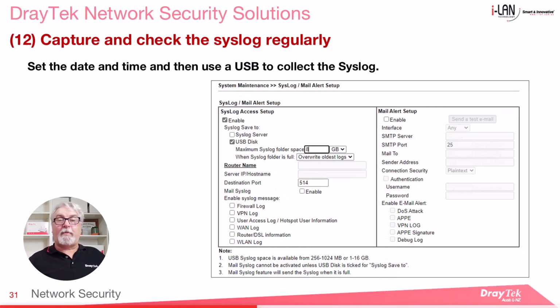The syslog is a very powerful tool that will record a lot of events and will sometimes show attempts to start a VPN tunnel or the IP address of a possible attacker. A USB flash drive is adequate to collect the logs from the router. Also, when collecting syslogs, it's a good idea to ensure that the correct time and date is configured in the router so that the syslog entries will have the correct timestamp. This helps to work out when an event occurred.